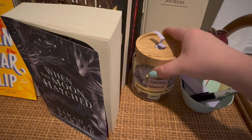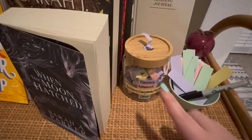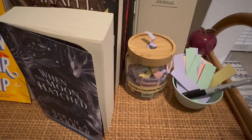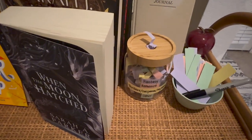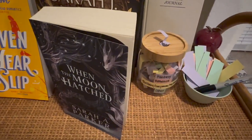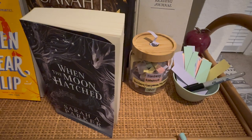I feel like I just keep adding and adding and adding, so I might have to get a bigger jar. That wouldn't be the worst thing in the world. I also bought a book today. I bought A Fate Inked in Blood because it had these blue foiled edges, which you'll get to see when it comes in a couple of days.